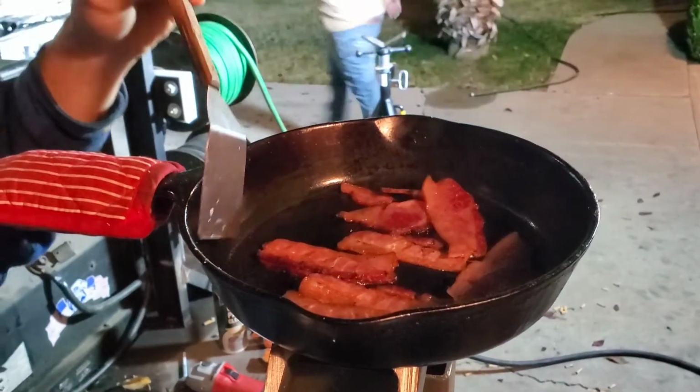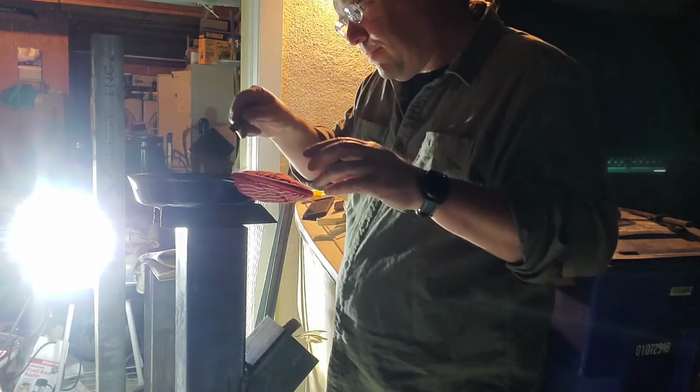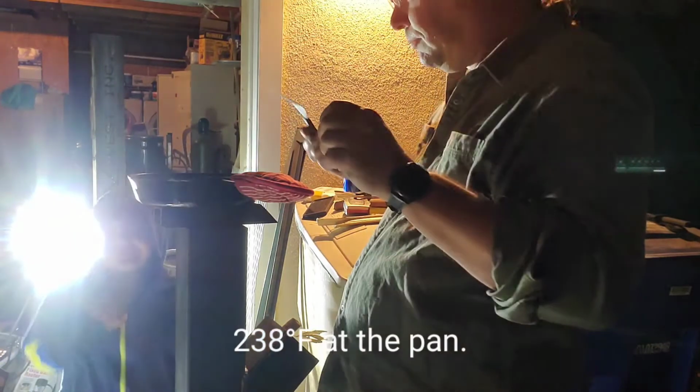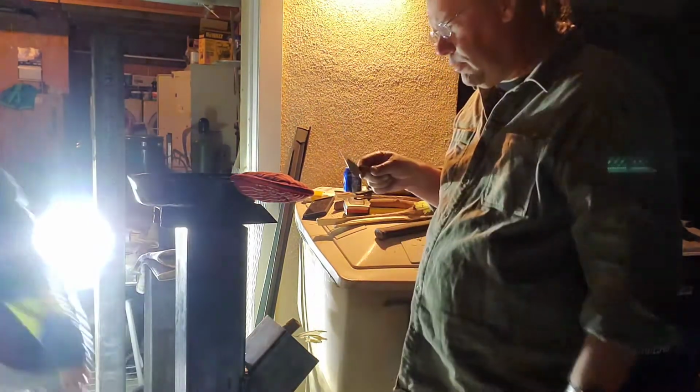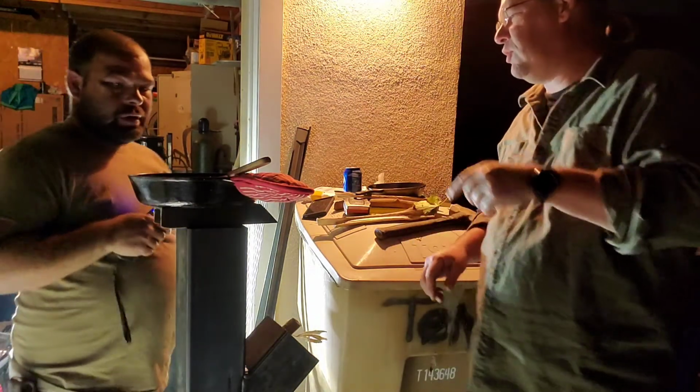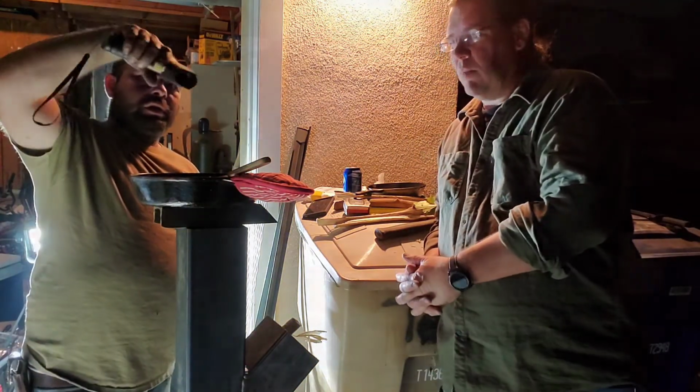That does look really good. It's glistening too. Oh, it's starting to, right? Is that 238? That's pretty. It can boil water sitting like there. Oh yeah. Oh, I'm gonna turn your internet off. No, I just shot your bacon. Oh, the bacon was 238. Yeah, it's almost there.